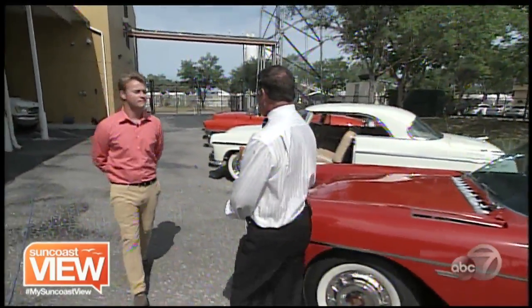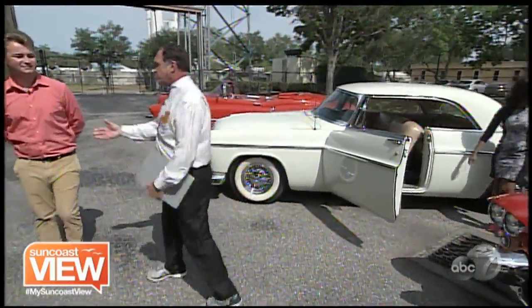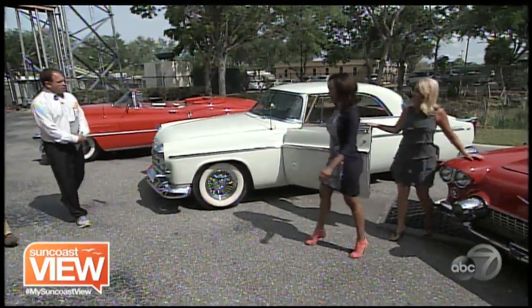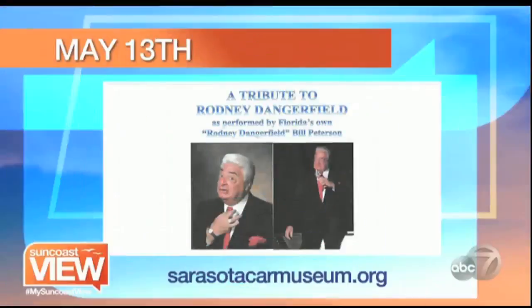Absolutely gorgeous. We'll take one last look at these cars. One last gorgeous tour. Sarasota Car Museum, sure do appreciate you coming in and telling us all about these beautiful cars. Thank you very much, John. I'll tell you, they're up for sale as well. Yes, some of them are. We have a dealership as well. That's amazing. So if you haven't been in a while, or if you have never been, you really got to check out the Sarasota Car Museum.